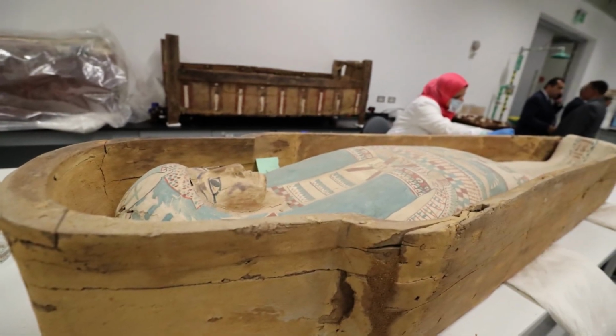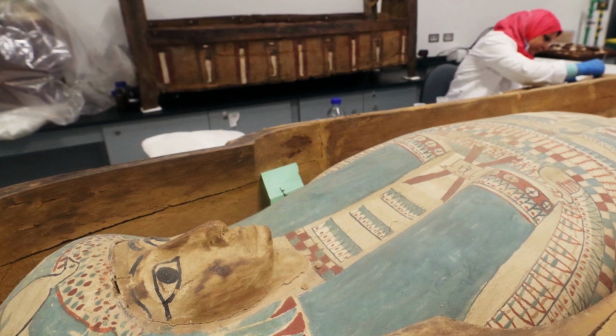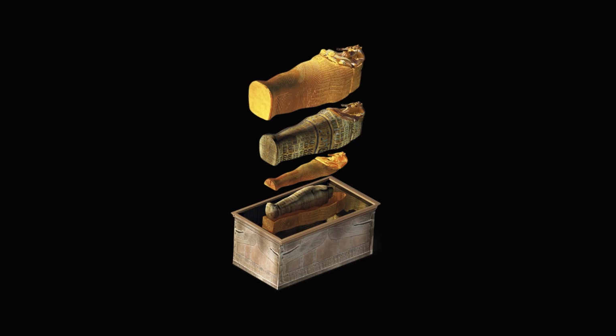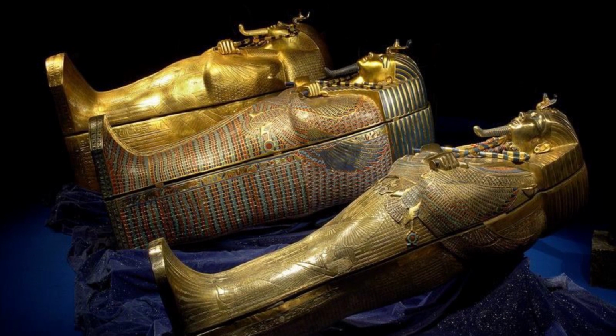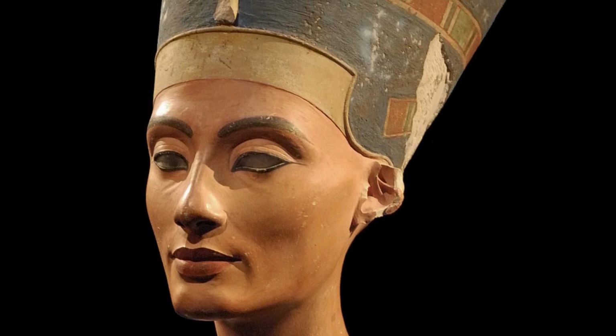However, the coffin in the middle had a slightly different style, and its face didn't look exactly like the faces on the other 2 coffins. It also didn't look like the face on Tutankhamun's death mask. Egyptologists concluded that among the 3 coffins, the middle coffin as well as some of Tutankhamun's other grave possessions were initially made for the mysterious Egyptian queen, Nefertiti.